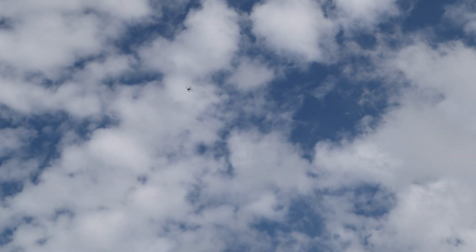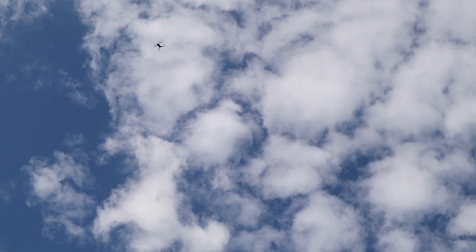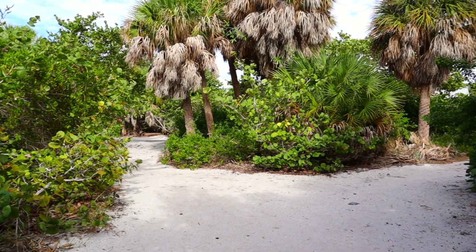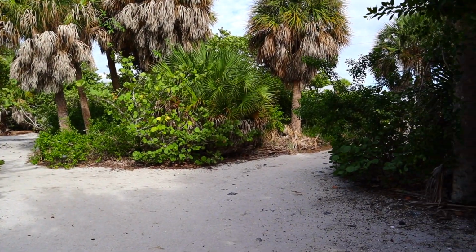I don't know if you can hear it, but there's another drone flyer over here. Turns out I'm not the only drone flyer today. Very cool in Boca Grande, there's a nature trail. I mean, this is like the Instagram-worthy place over here. I really hope there's no snakes over here because we're actually in Florida, so there's probably a snake over here. Snake, if you're out here, don't come out, you know?